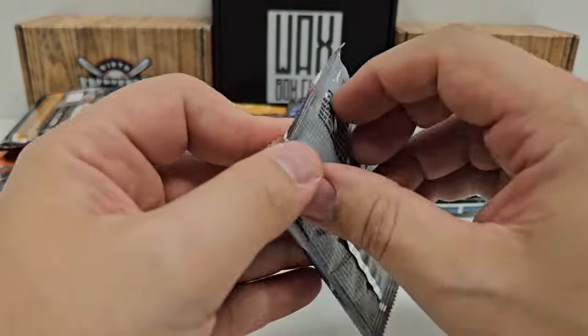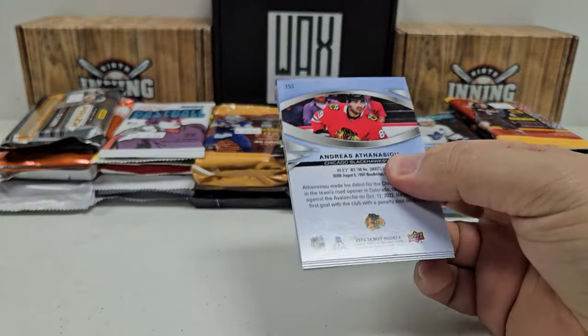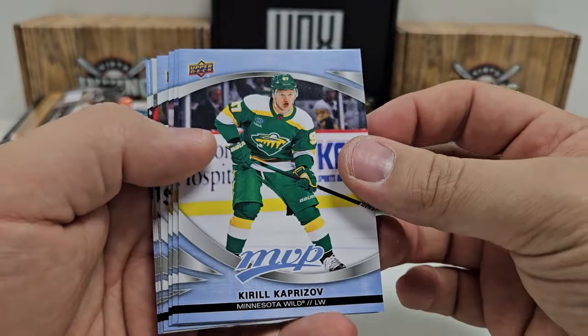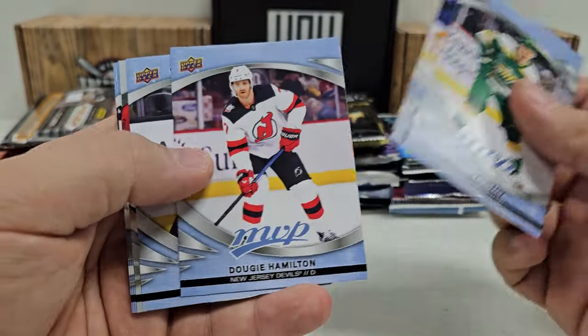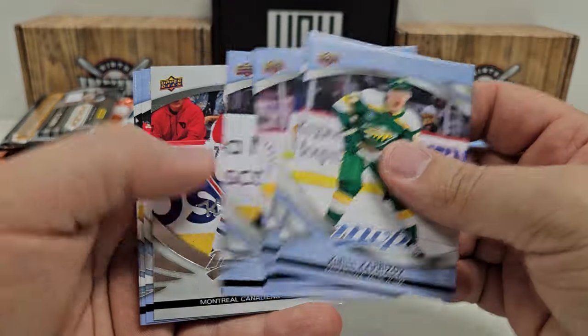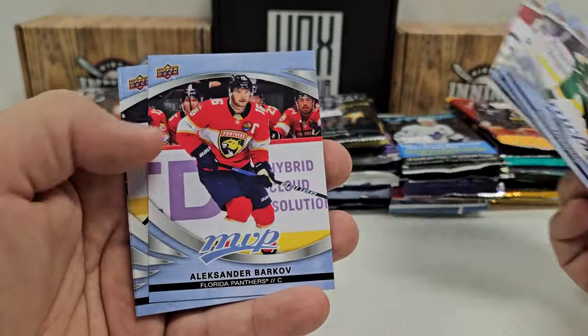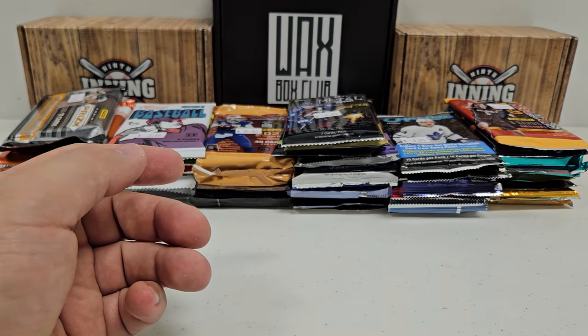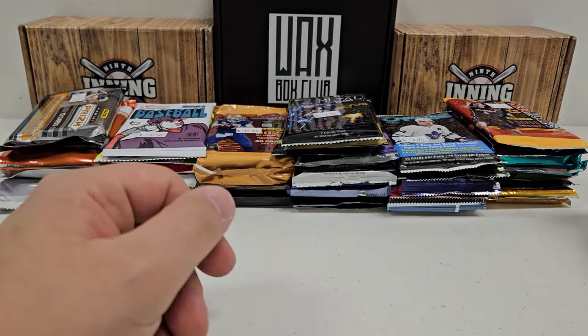MVP 23-24, looking for Bedard. The Bedard Redemption. We see a Redemption card in here. I'll start to get my hopes really up there, but looks like a Silver Script in this one. Kirill the Thrill, Bo Horvat, Dougie Hamilton, Ice Battles, Jared McCann, Silver Script, Kirby Dach. And that's a facsimile autograph if you're not familiar with this product, and those are not numbered or anything. Fairly common.